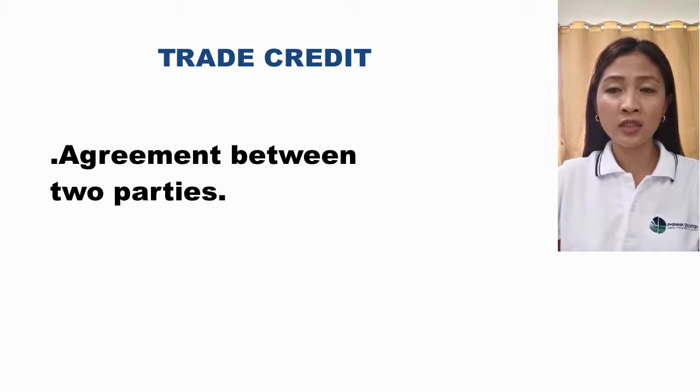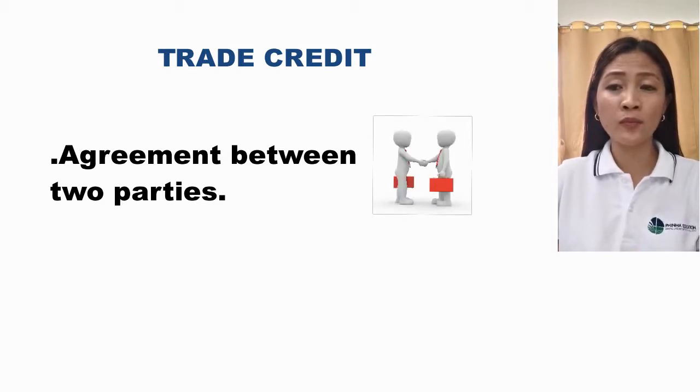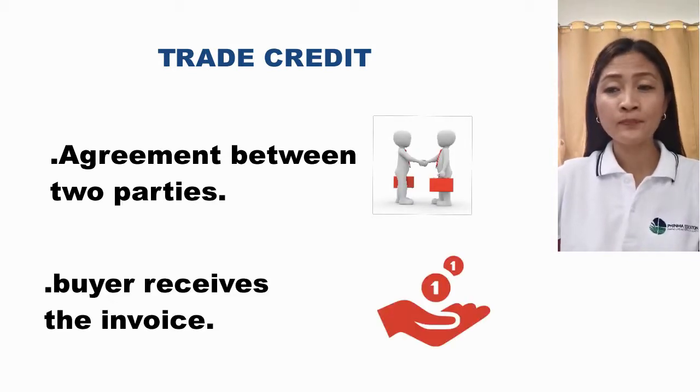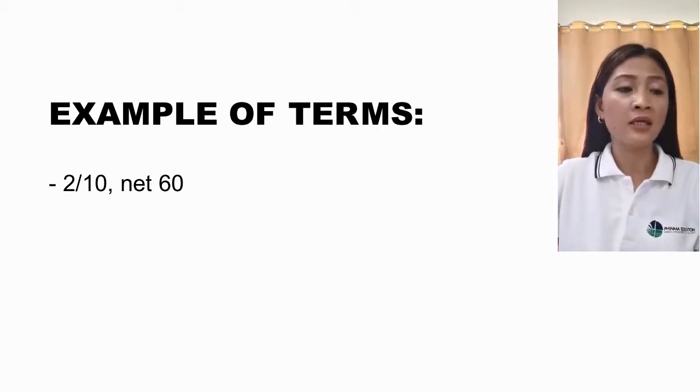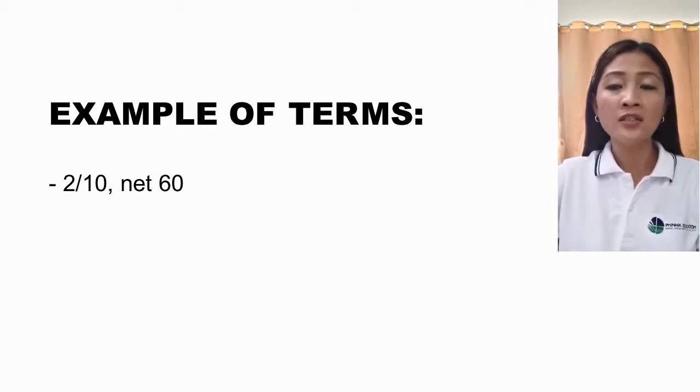Now, for the trade credit, it is an agreement between two parties, the buyer and the seller. The buyer receives the invoice sent by the seller specifying the goods purchased, the purchase price, the total amount to be paid, and the terms of purchase. An example of terms in the trade credit is 2/10 net 60. If you're going to pay within the first 10 days, you will have a 2% discount, and the net 60 is the number of days you agreed upon to pay it back.